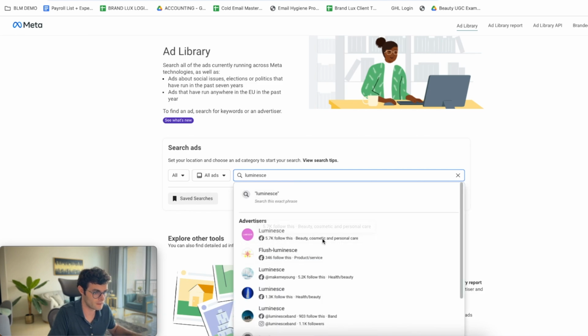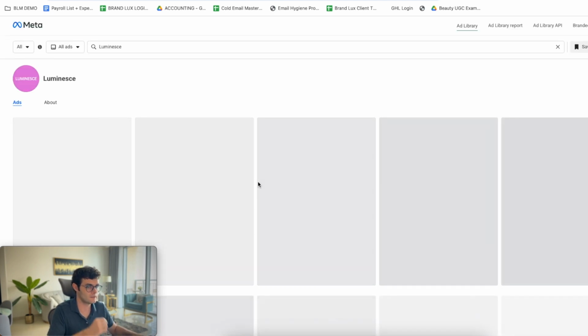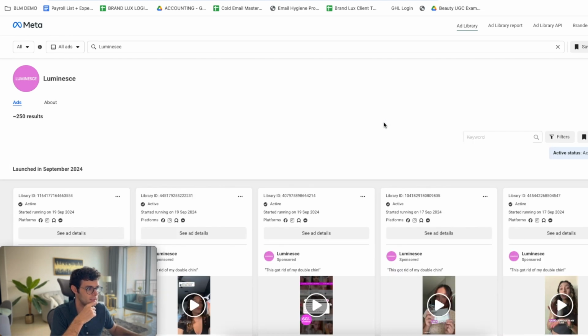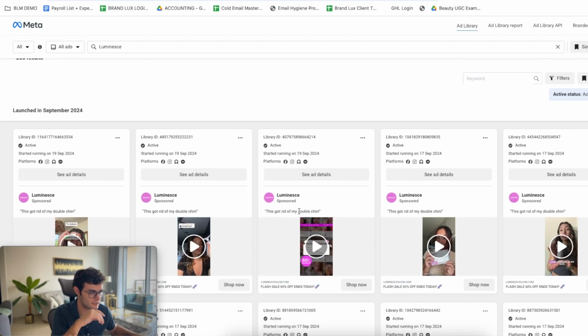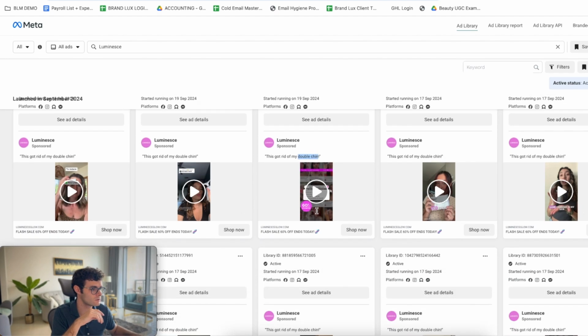There they are. They're also doing quite well. They have 250 active ads, which probably means that they're spending north of $150,000 to $200,000 a month. So they're probably close to 7-figure months, if not over 7-figure months for sure. And what they're doing here is that they see double chin. Double chin is also a marketing angle.